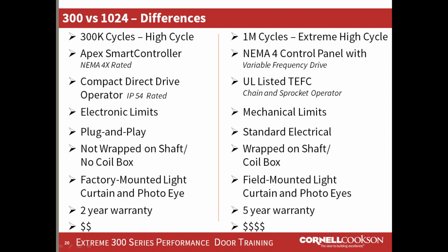There's a 2-year warranty on the 300 series door versus a 5-year on the 10-4. Something to note. And the list price is approximately half of the 10-4 with the 300. We'll get into that a little bit more, comparisons in the market.